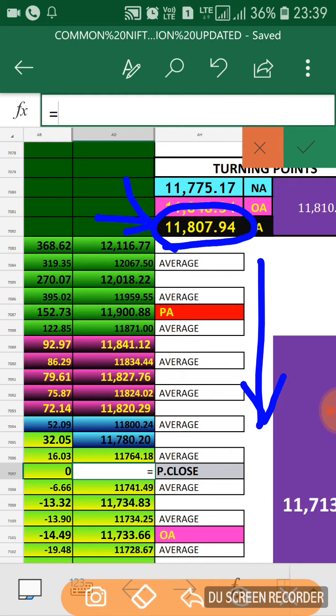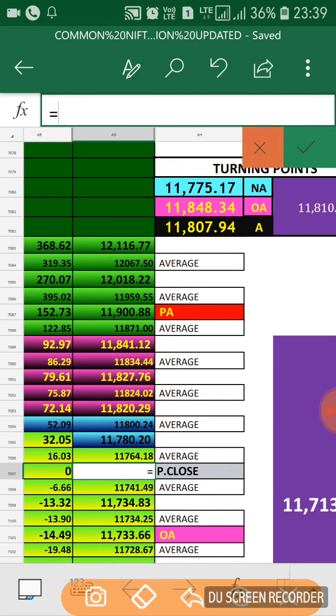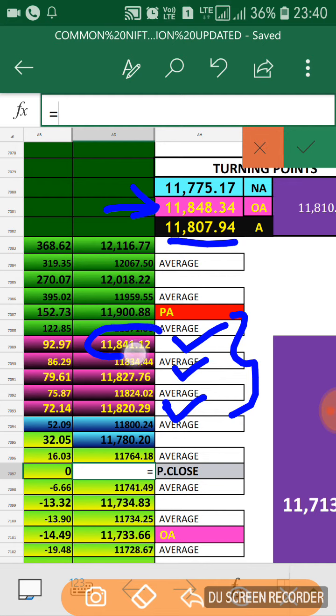If it is breaking with under 10 points, then it may become bullish and try to reach the next level of 11,848. But still we have so many resistance levels after that: 11,807, then 11,820, then 11,827, and then 11,841. So these three ranges may resist, so we need to watch out. If it breaks the level around 11,841 and reaches 11,848, then the target will be unlimited. It may go to any extent. So watch out for those levels on the higher side if the market opens in the positive by some 20-30 points.